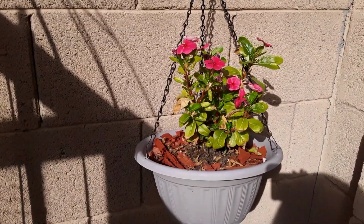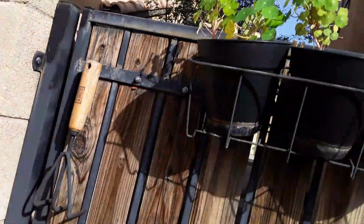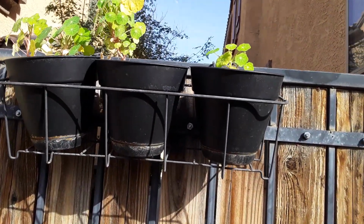Beautiful flower, just on a nice winter day. Some nasturtiums coming up there. I hope that they grow all the way down, because I feel like that would be beautiful.